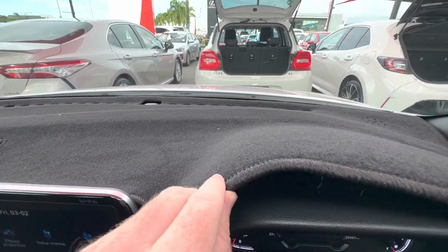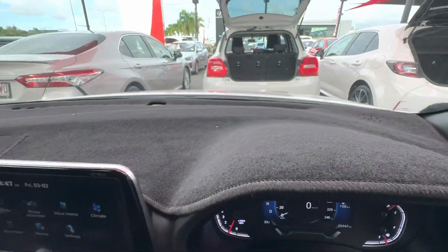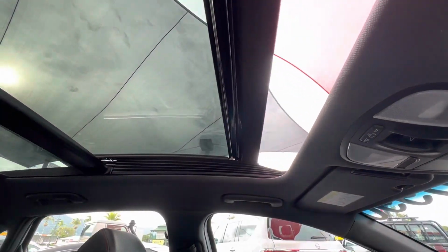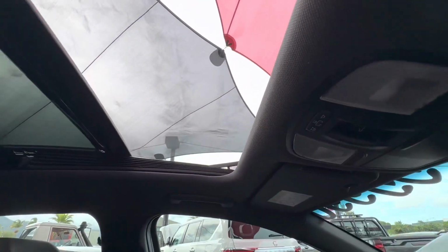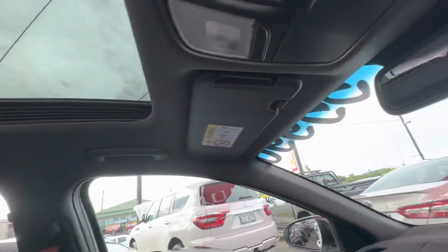Dash mat, make sure it's not hiding anything from fading or cracking. Just done its job beautifully. And we'll make sure that obviously this is working up top for you. So sunroof in the first half and sky roof at the back there, but always good to double check that all the electronics are working. Just simple press of a button though, and it does it all for you.